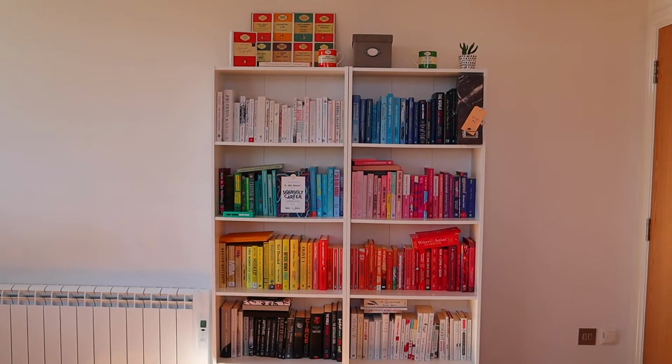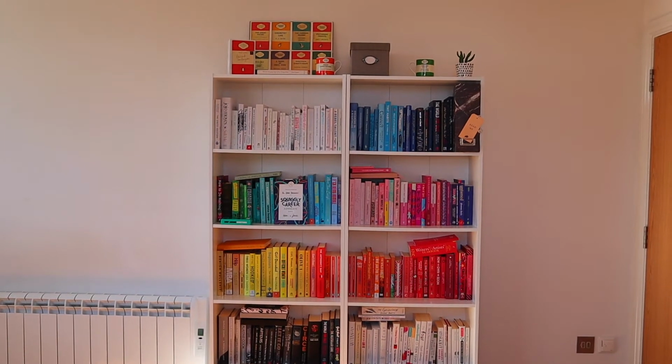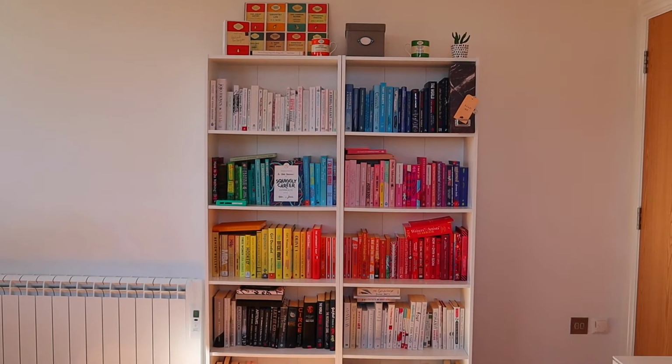I'm not too particular with the kind of books that I have, in terms of having them by genre or by alphabetical order. I quite like aesthetically pleasing things. So for me, the color coding is the easiest and most peaceful way to organize my books. But I would love to know, which one is your favorite? How do you organize your books? I'm super intrigued. Let me know in the comments.